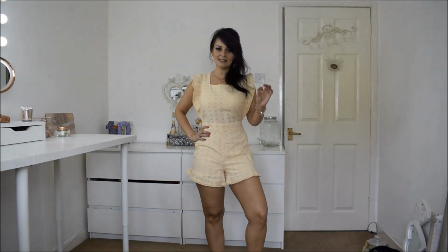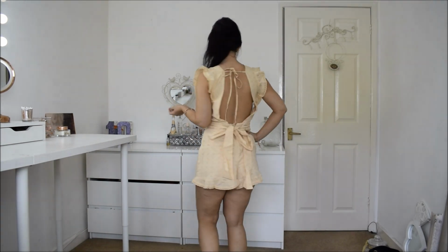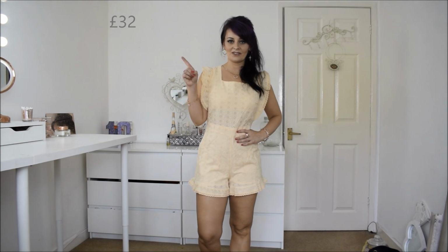It's slightly lemon, slightly cream, slightly beige. It's like that funny colour. I thought it was lemon in the picture, but it's more like cream. So, and this is TOPSHOP and the price is on the screen.